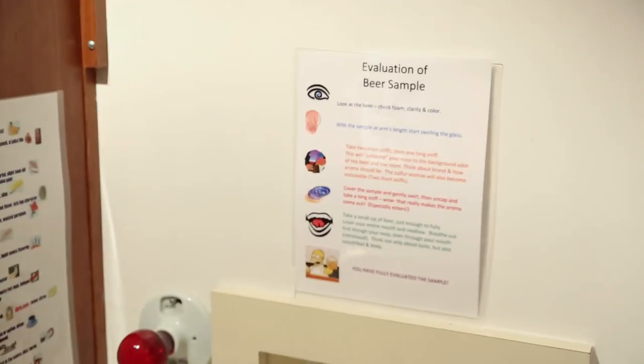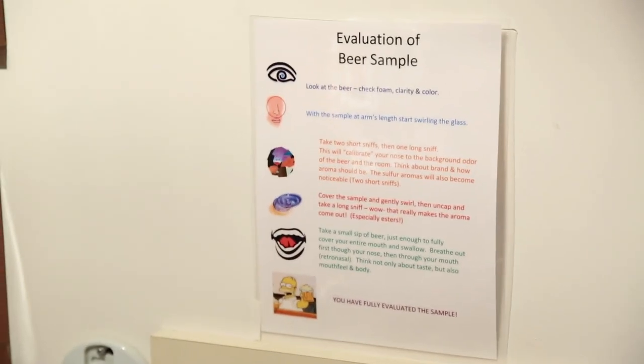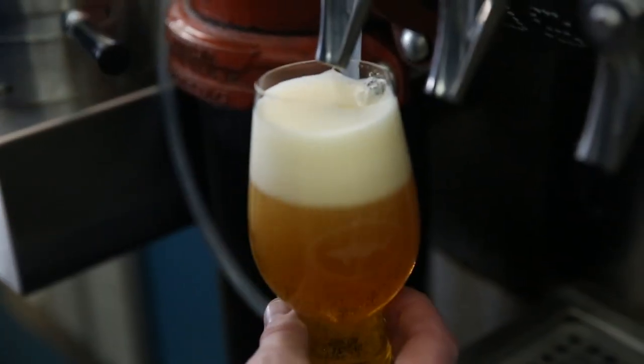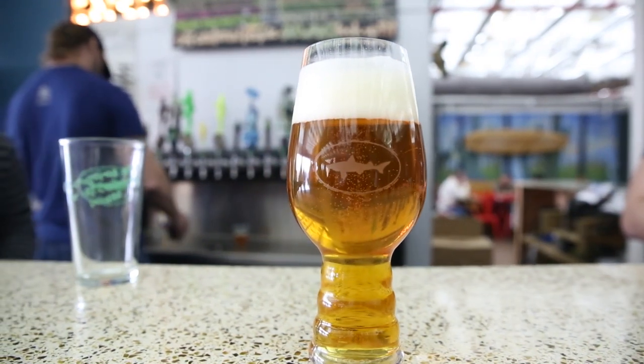This is the general testing. Did you see that? Yeah, basically, if you take a close-up on that, it tells you the best way to evaluate a beer, whether you're on a sensory panel at a brewery or at home. So you shouldn't just chug it. Yeah, the short version of this is sip, don't chug.